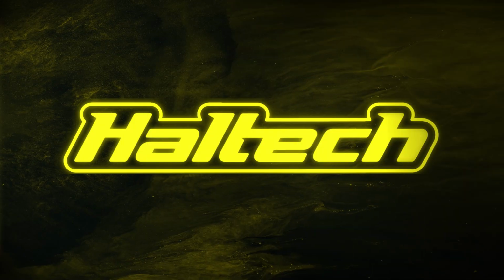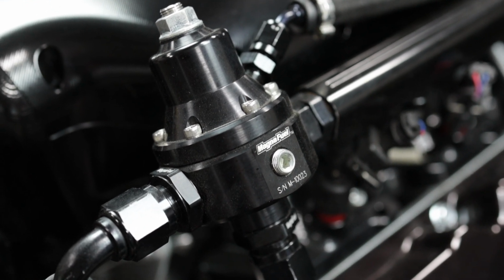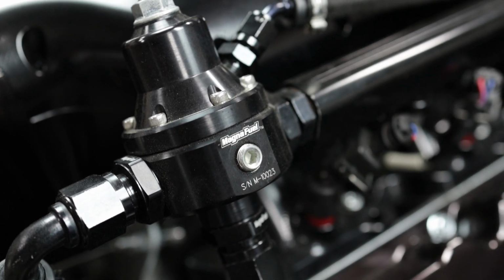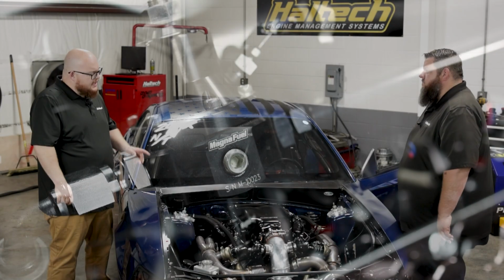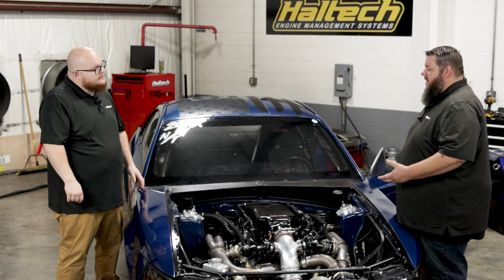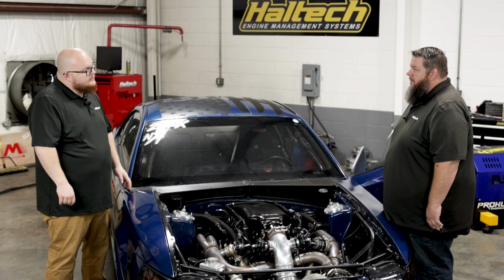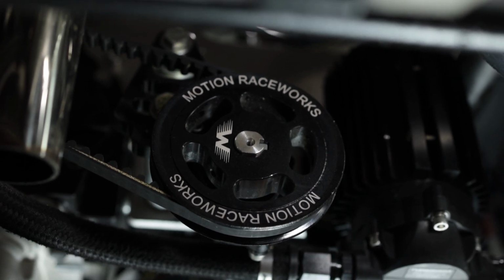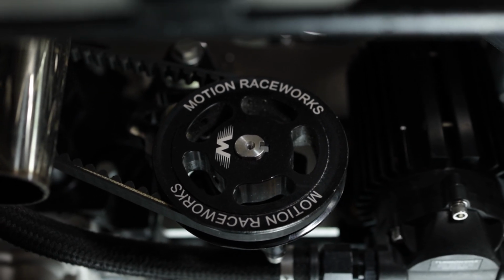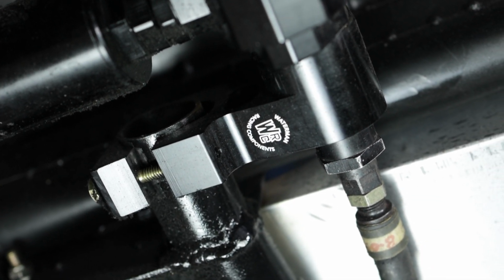That's awesome. You mentioned electric water pump before. What are you doing for a fuel pump? Yeah, this car is running a Magna Fuel Outlaw 1000 mechanical pump. And why are we running a mechanical pump, not an electric pump? Well, it's on methanol, so it requires a high volume of fuel. It's hard to achieve with most electric pumps, so in this case we're running a mechanical pump. The pump's mounted in the rear of the car along with the fuel cell, but we use a cable drive system from Waterman that goes up to a belt drive from Motion Raceworks.